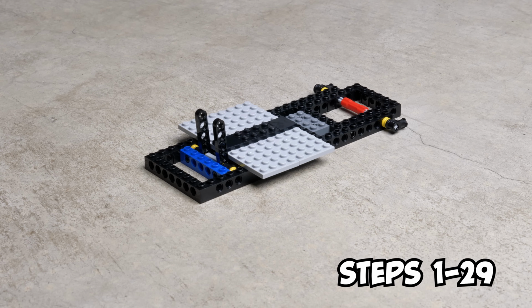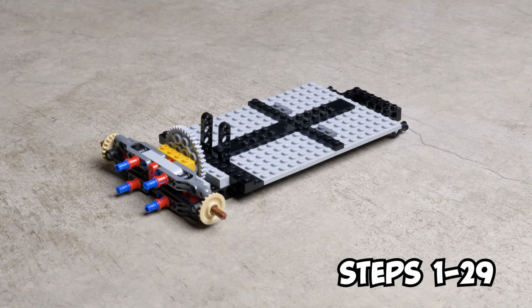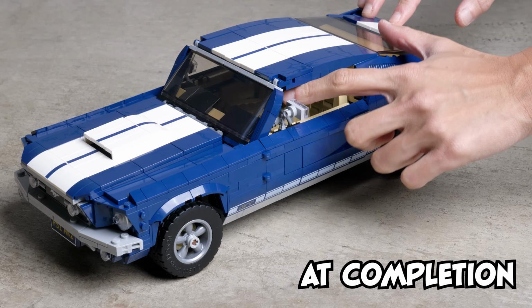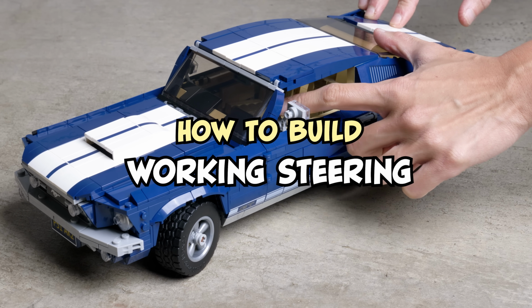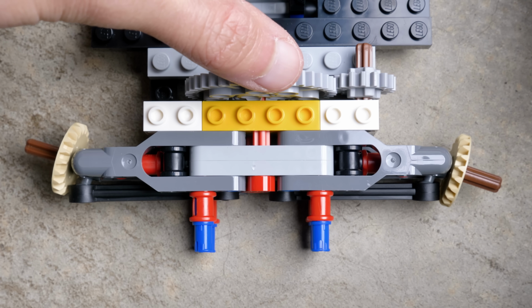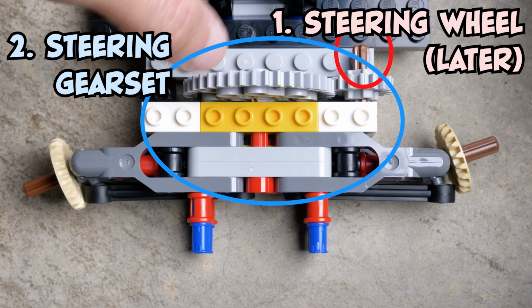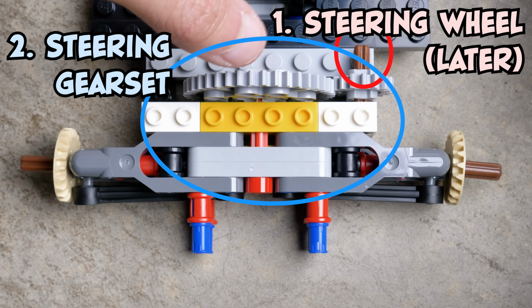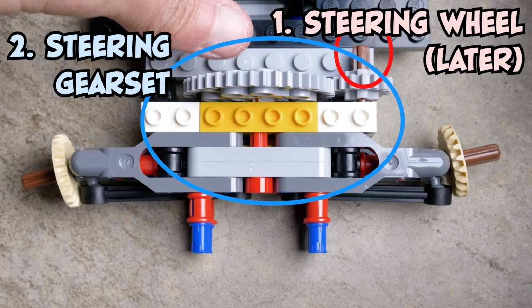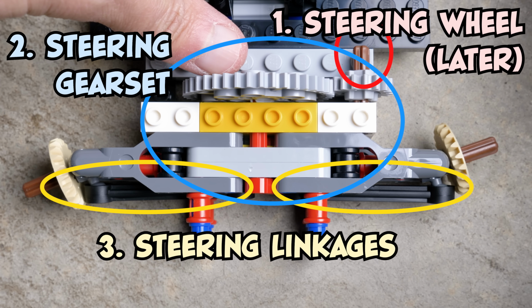One hallmark of Mike's work is how he builds in functions, often using Technic pieces, in a way that melts perfectly into the look of the set. For example, this was the first Creator Expert car to have working steering, meaning that you can turn the steering wheel and the front wheels move. In order to do that, we need 3 things: the steering wheel, which the driver controls, a steering gear set, which changes the rotational motion of the steering wheel into a straight line motion, and the steering linkages, which transmit the steering gear set's movement to the wheels, the front wheels in this case.